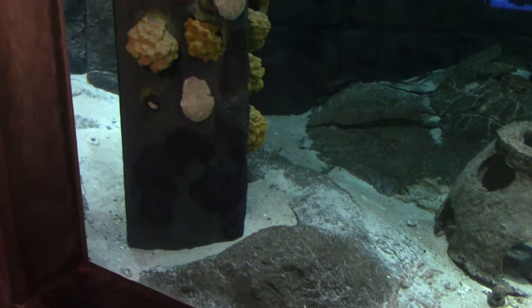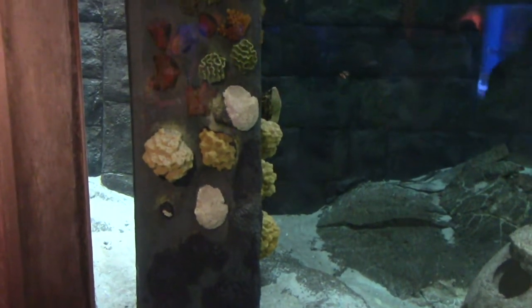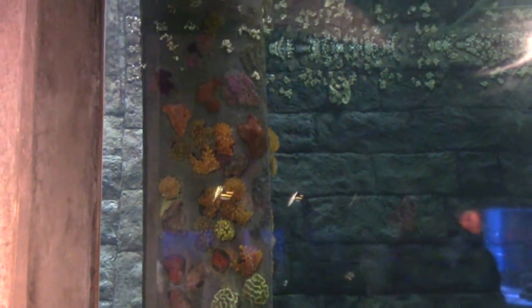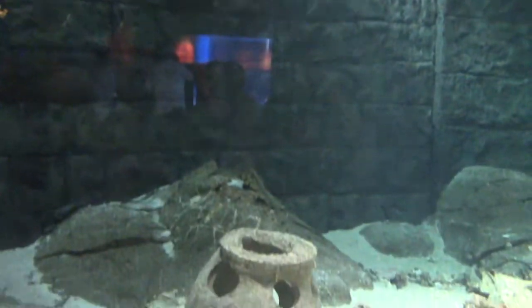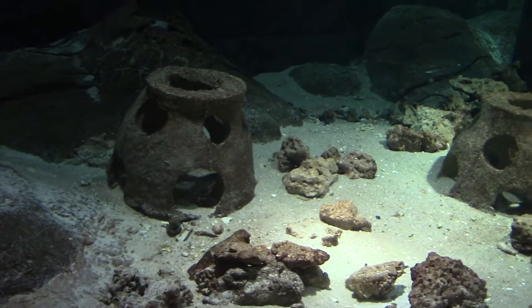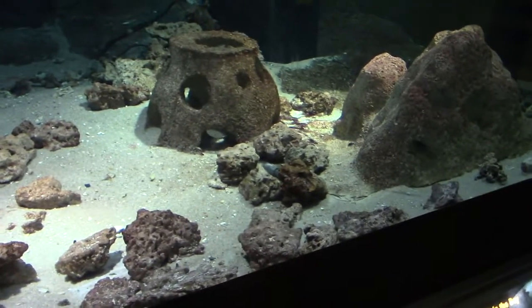This enclosure gives you an example of life near pilings, which are basically bridge supports or other structures that are supported by concrete or wooden piers in the water. This becomes a nice habitat for various types of animals, barnacles and oysters and sponges, algae. This in turn attracts fish looking for a food source.